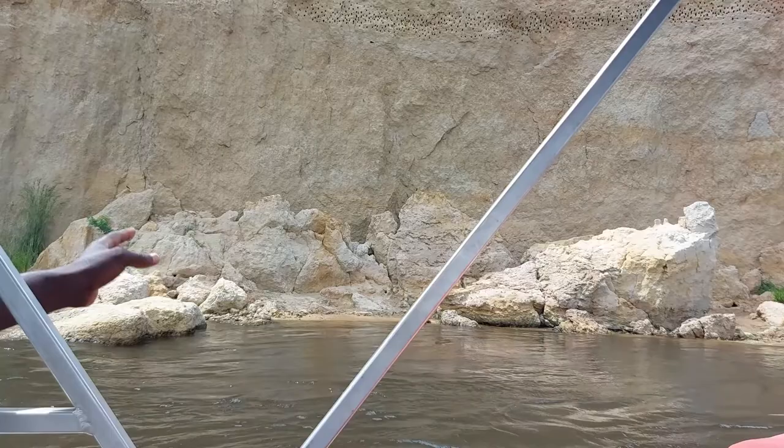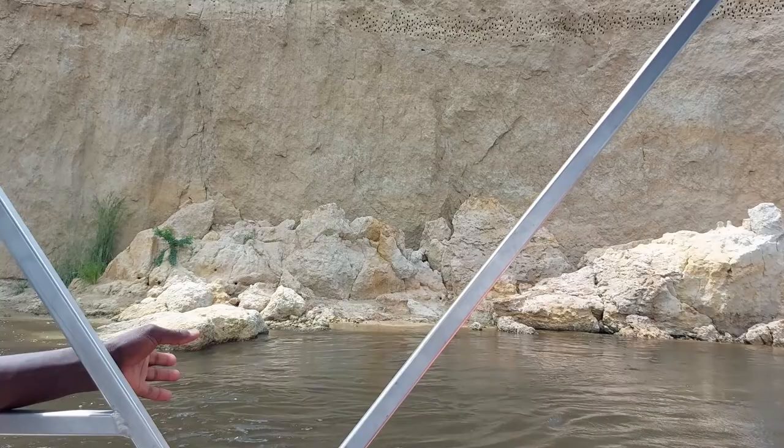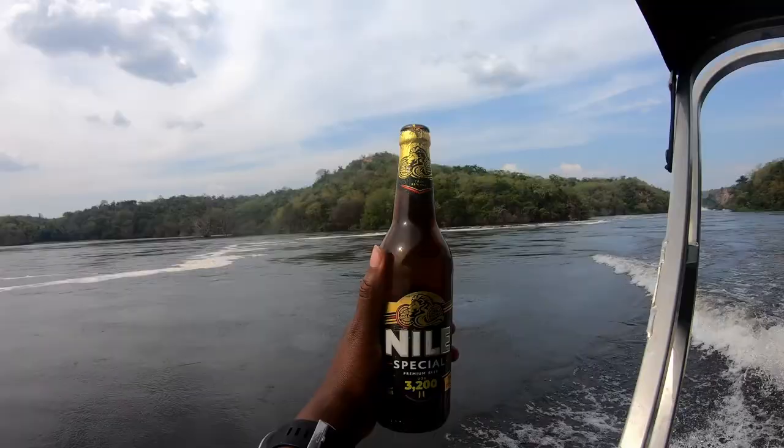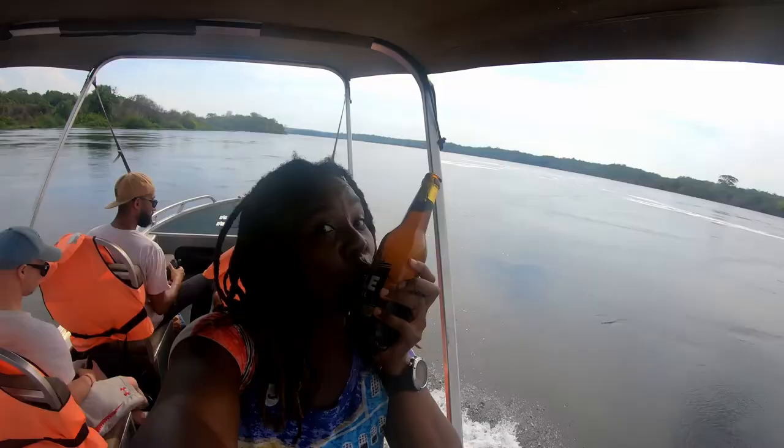And again, for your first time, just enjoy a beautiful cruise on the Nile, which happens to be the longest river in the whole world, covering a total distance of 6,695 kilometers. And after taking a cruise on the Nile, what do you think will happen? You become special.